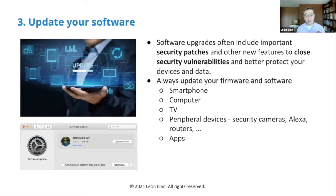It includes pretty much every smart device, right? Smartphone, computer, TV, smart TV, security cameras, Alexa, routers, everything. Whenever there is an update, please make sure you update the software or the firmware. And then most importantly, also applications, right? On your phone, on your PC, on your Mac, and so forth. So updating software is really, really important to protect yourself from any security vulnerabilities.